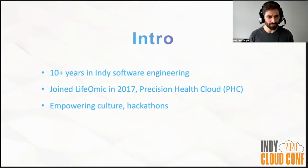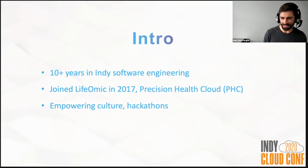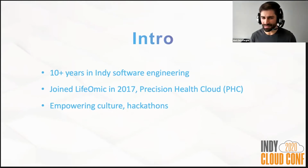LifeOmic has a really empowering culture. You can really take an idea and run with it pretty quickly. And if we've got too much on our plate to start right away, you queue it up for a hackathon. We have 2 or 3 per year. We're typically at a retreat for a day or two, and you do 24 hours of hacking on a pet project.